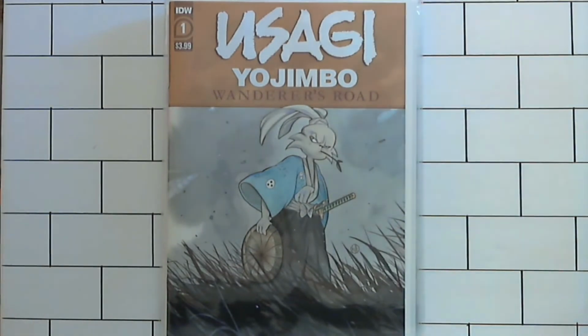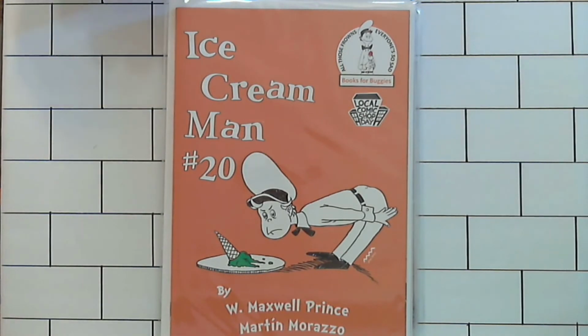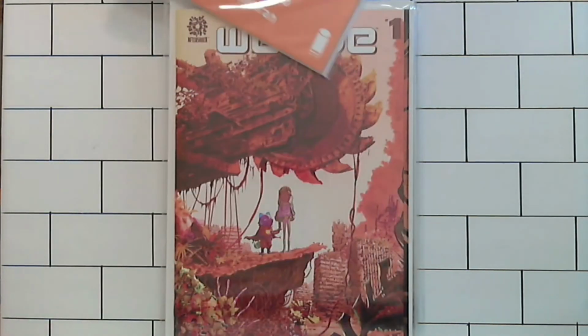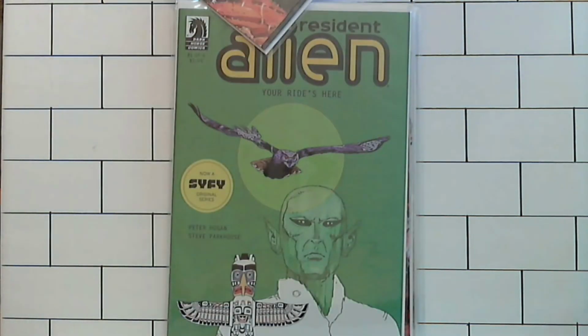And for our indie comics this week, some of these are the local comic book shop day books. Really dig those variants, so I grabbed those. We've got USAGI Yojimbo, Wanderer's Road. DUNE, this is the local comic shop day DUNE number 2 foil variant. Ice Cream Man number 20, again, local comic shop day. And a second print of We Live. This is a pretty hot title that I'm going to jump on now that I was able to get second print. Resident Alien from last week.